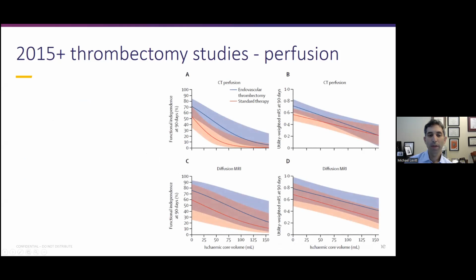So here is the likelihood of functional independence, so modified Rankin of 0 to 2 at 90 days. And on the x-axis here is the core volume on either CT perfusion or MRI diffusion. So further along this axis, larger core, up to 150 cc's on the very right-hand side. The y-axis here, the higher the y-axis, the higher the proportion or chance of good outcomes, mRS 0 to 2.